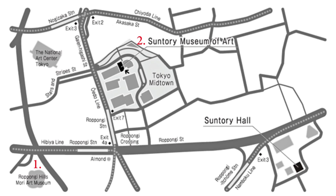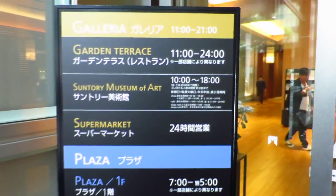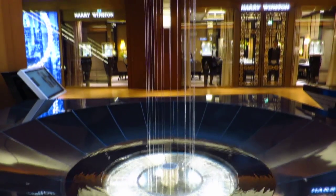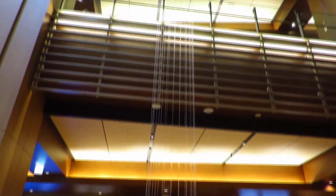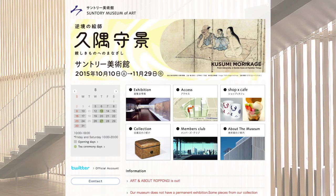A short walk away is the Suntory Museum of Art. Located in this mall complex called the Tokyo Midtown Gardenside, you'll find shops and restaurants. If you're looking for more traditional Japanese art, this is a great place to start. They feature ceramics and brush painting, and it's a pretty small museum, but they change exhibitions every 2 months. So take a look at the schedule before arriving to see if you're interested in the exhibition.